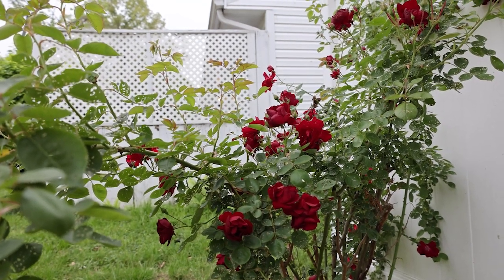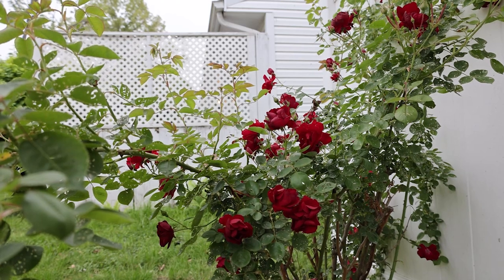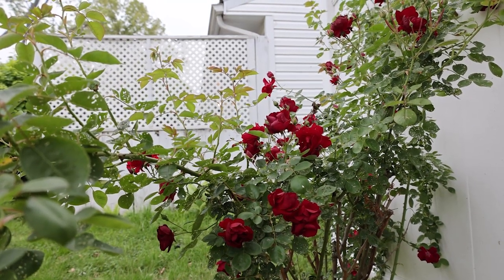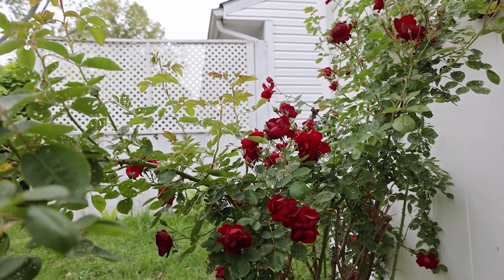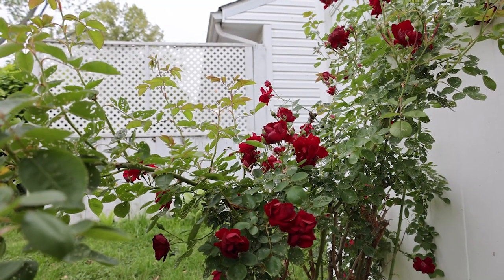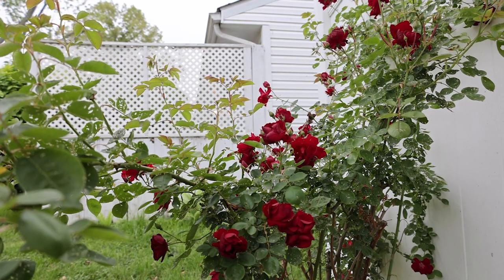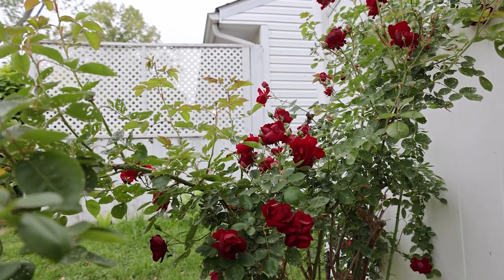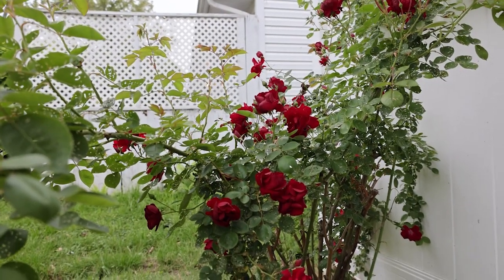So cliche. A rose is probably the most often used subject for quotes and poems. I mean, you can do an internet search and find a zillion of them. Everybody also knows the children's rhyme of roses are red, violets are blue, sugar is sweet, and so are you.